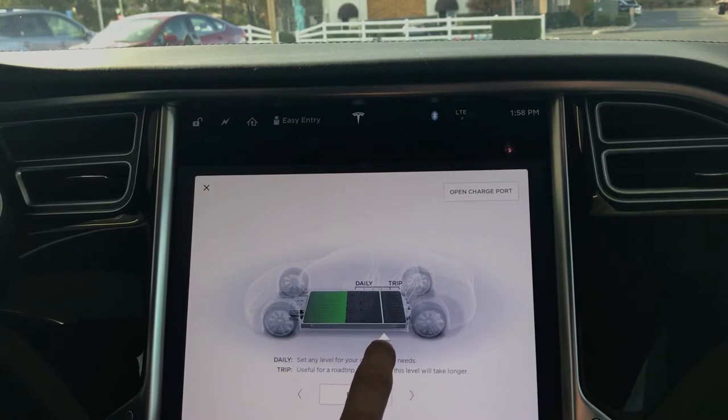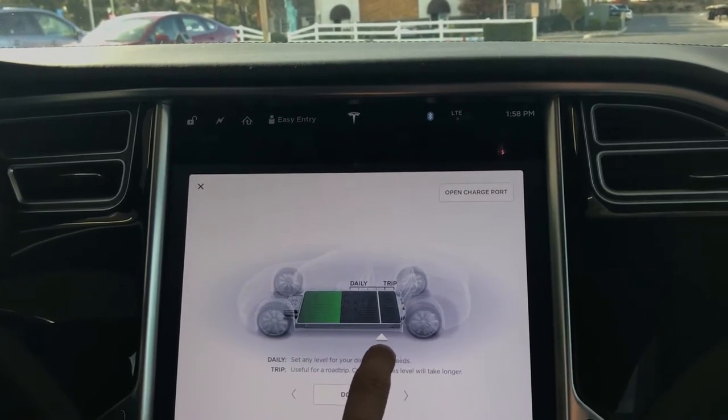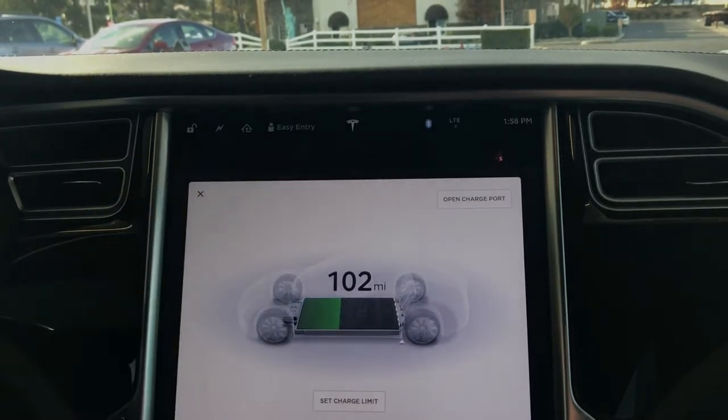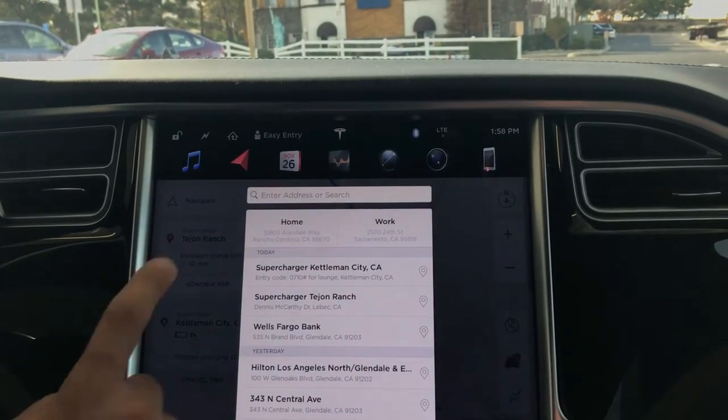So if we add another 40%, we'll be at 80. Let's do 80-85%, and then we'll get back to you and take off, head for the Kettleman's Ranch, which is gonna be the longer stop.